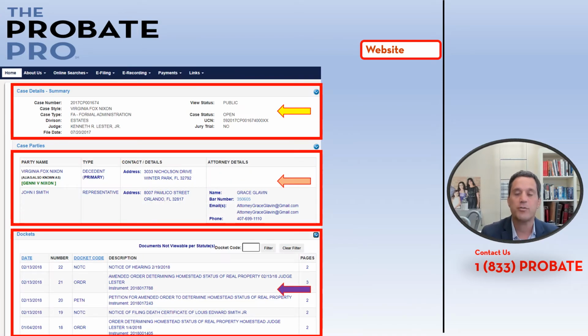For example, here I've showed you the top red triangle with the yellow arrow shows the case information, including the case number, case type, whether the file is open, and who the judge is that's assigned to it. The middle section gives you some additional contact information for the various parties, including the attorneys that may be involved. The lower section shows you the court docket information. These are the filings that have occurred within the court file itself, and you can click on those hyperlinks. Really nice search docket information page here.